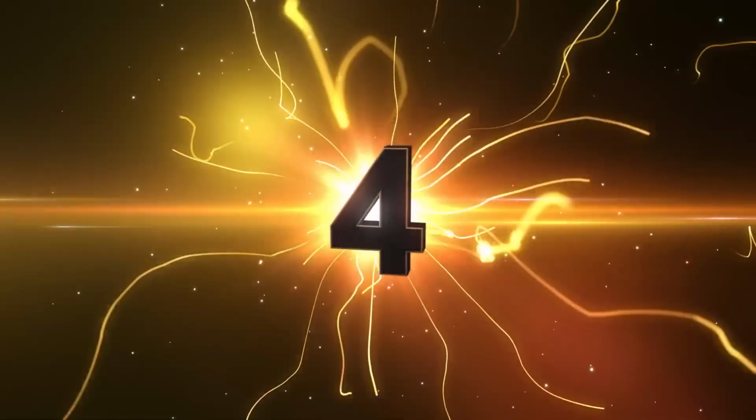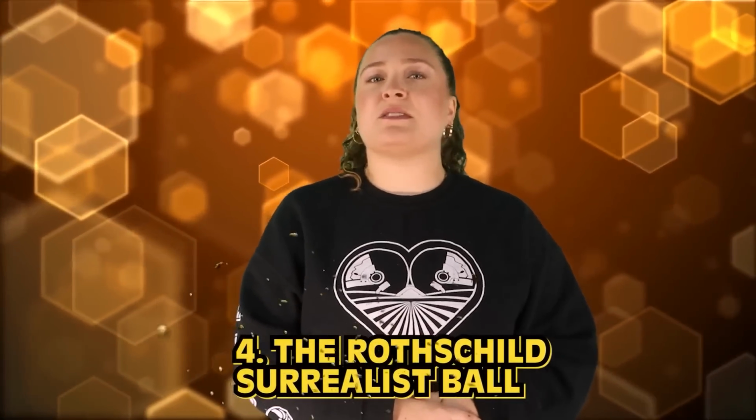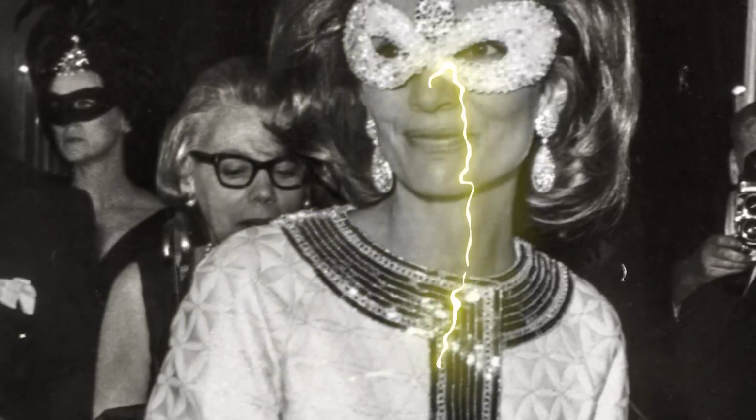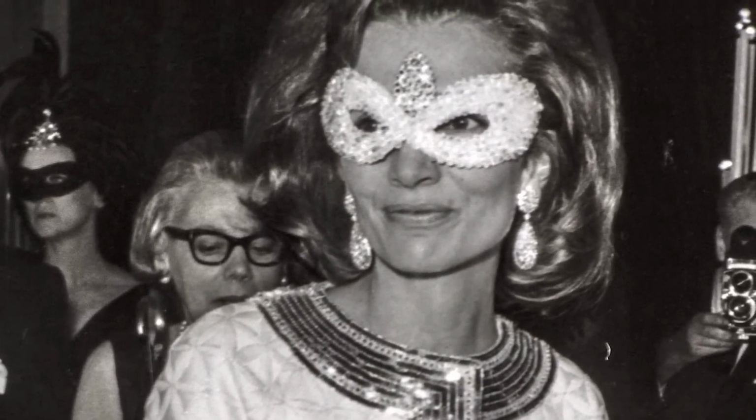In our number 4 spot today, we have the Rothschild Surrealist Ball. The Rothschild family is one of the wealthiest and most powerful families there has ever been. For years and years, there have been many rumors swirling about just how powerful and influential they really are, and there are some pretty crazy theories out there. In 1972, the family held a surrealist ball, which is where this photo comes from.